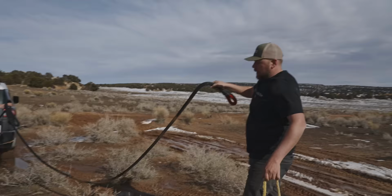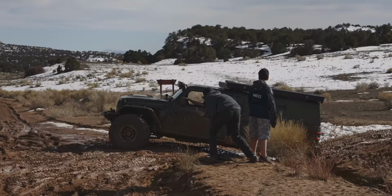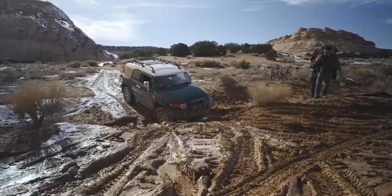Nice. Where does that live? Somewhere. This lives in the back of the truck now, where it will get mud on it. It's all wet now. Thank you, guys. No problem. Glad to help. Give it gas, gas it.